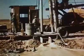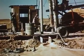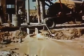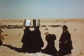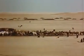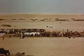52 wells were drilled at strategic locations, and 40 of them brought in water. Most of it was brackish, but it was plentiful, and all of it was precious. A new water supply was thus created not only for future pump stations, but also for the Bedouins and their livestock. As one well after another was brought in, concrete troughs were set up.